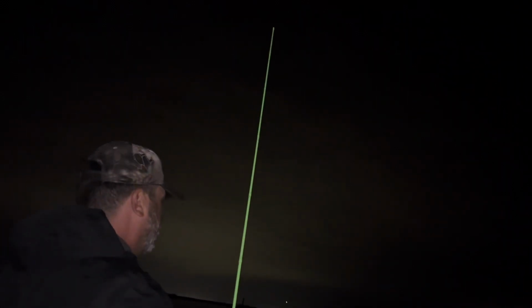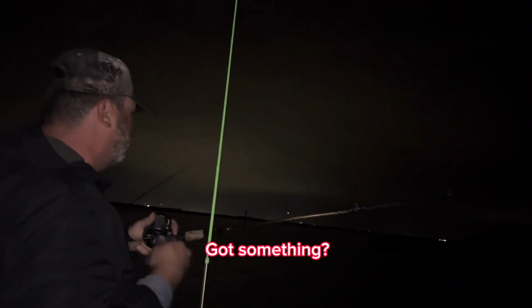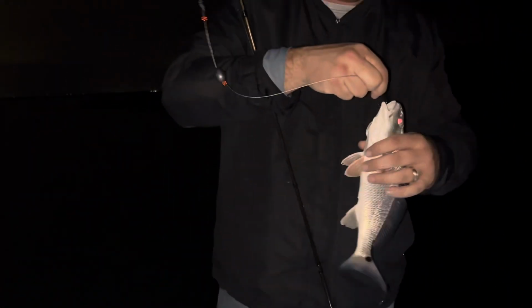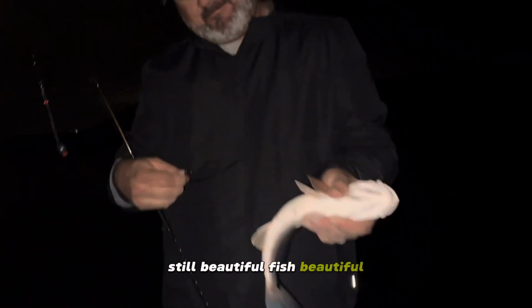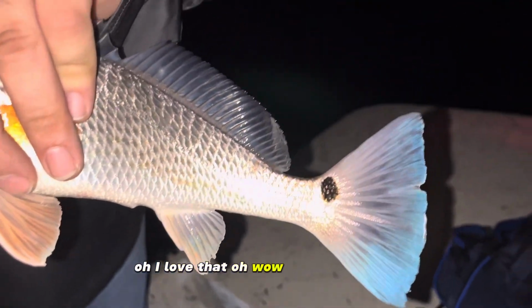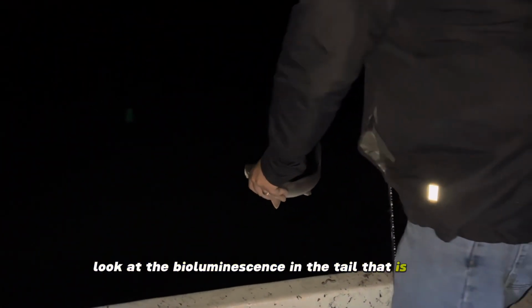Ooh. Got him. Good. All right. My man. Not too shabby of a night so far. You got something? A little red. Beautiful. Still beautiful fish, beautiful. Oh, I love that. Oh, wow, that's beautiful. That's a pretty red. Look at the bioluminescence in the tail, that is cool.